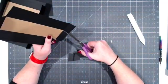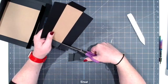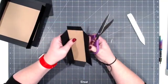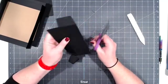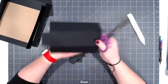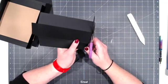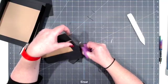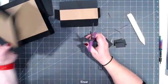I clearly cut this weird because I thought more went in than the other, or it slid on me when I was putting it down, which is entirely possible too. So we're still going to go ahead and clean up our sides. Really ought to, well, I guess we can see okay. I was going to say I ought to turn my mat around since I'm working with black paper, but I think it's actually okay. Okay, we're going to go ahead and do that on the other two pieces as well.